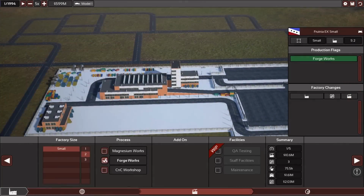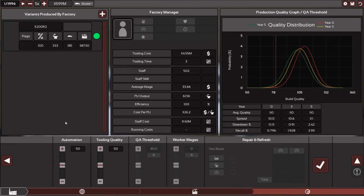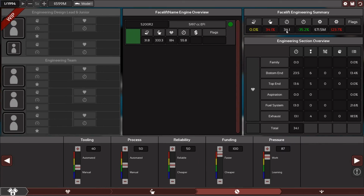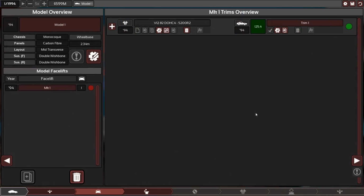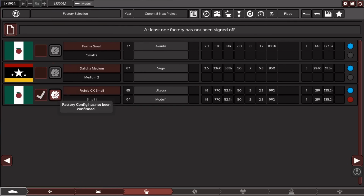We already have forge works on that small 2 factory. And automation, yeah, we don't care. This is producing more than enough of these. What I'm interested in is the engineering. Only 34 months for the update. Alright, that's not too bad. But yes, there will be problems coming. I can foresee them. And that would be in engineering here. But I don't think we should take a closer look this episode.